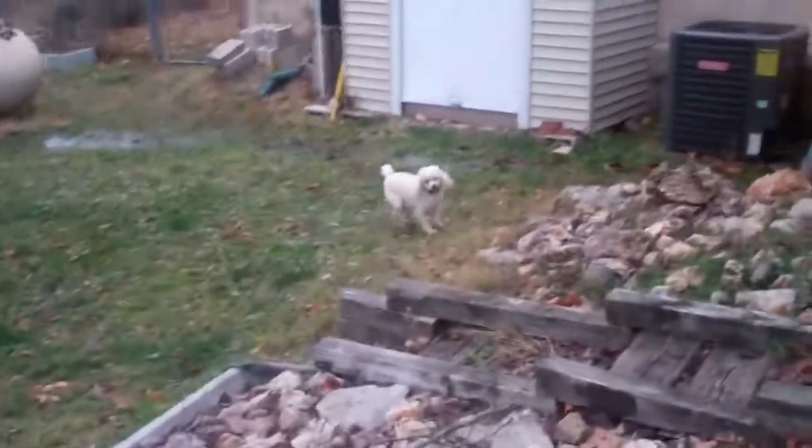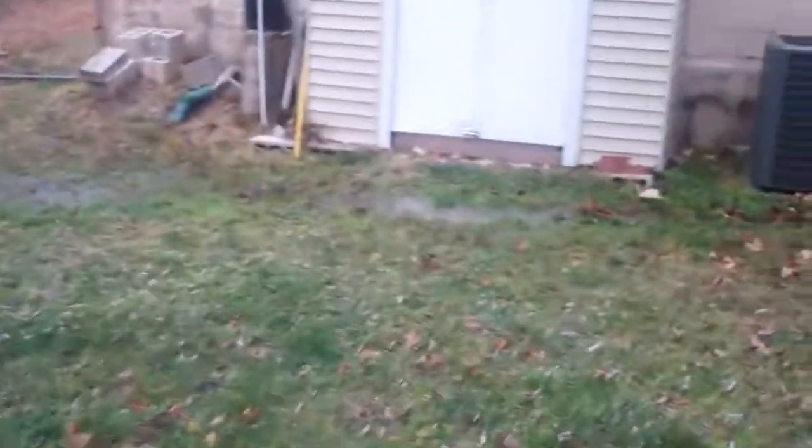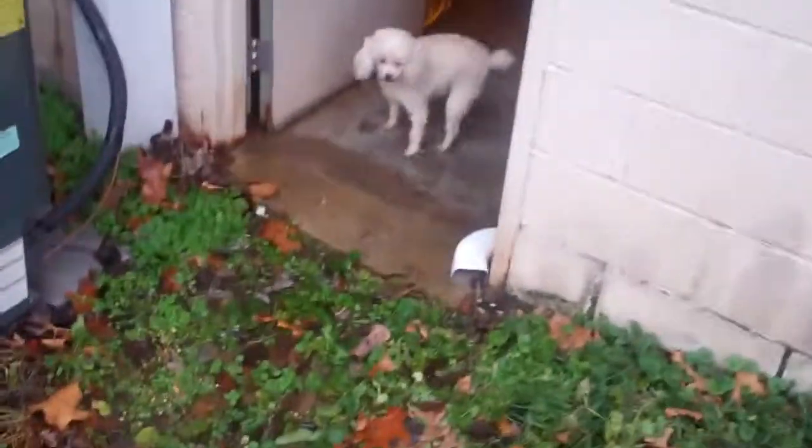We now have a river that the dogs are playing in that is coming out of the back of the house. See? La la la. The river going all the way out. Yeah. Slosh, slosh. Puppy slosh. Good fine.